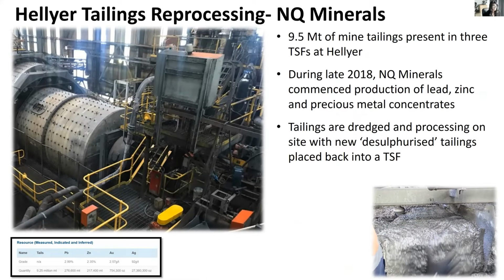So during late 2018, NQ Minerals, which is the company that's operating the site, commenced production of lead, zinc, and gold and silver concentrates. And they did that by dredging the tailings and putting them back through the existing plant and pulling out those commodities by fine-tuning the recipe. So basically what we're seeing is an opportunity for economic rehabilitation, and here's proof of one just to the north of Rosebery.